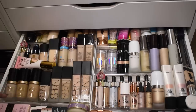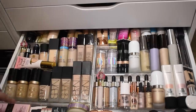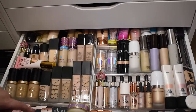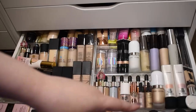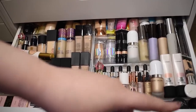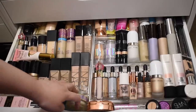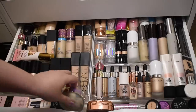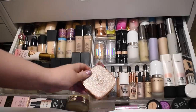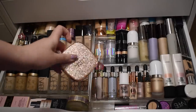In the front here, you probably can't see very well, but are a couple of backups, as if I need any backups, of foundations, or those that I have gotten for free from Ulta for being like a diamond member, I guess you'd say. And over here, I'll move it down some, are some of my potted concealers and stick concealers. This is a liquid Tarte foundation that I bought from Ulta when they had a sale. And this is from Makeup Face. It's a K-Beauty brand. I'm pretty into K-Beauty.